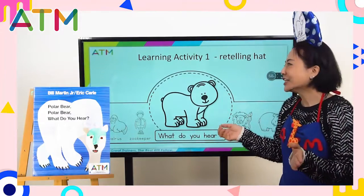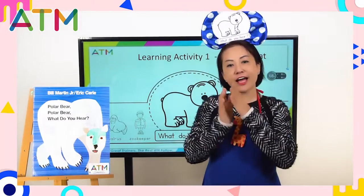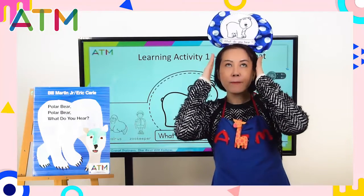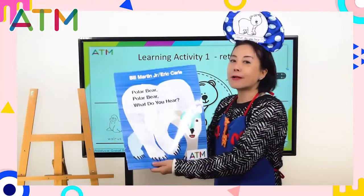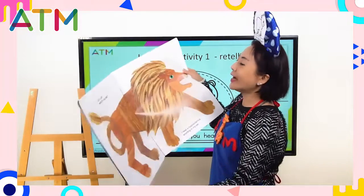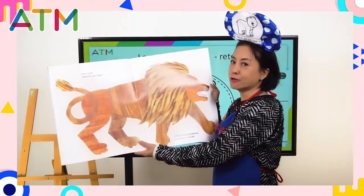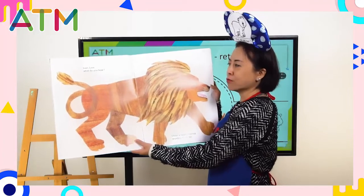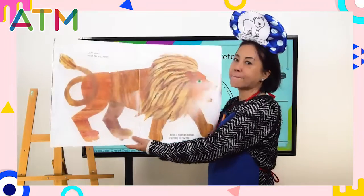for older kids, you can ask your student to retell the story and put on this retelling hat, which means if I'm a polar bear, I can be a polar bear and retell the story. Polar bear, what do you see? Lion, lion. Well, if you are a lion, then you use a lion's voice to retell the story. Lion, lion, what do you hear? I hear a hippo snorting in my ear.